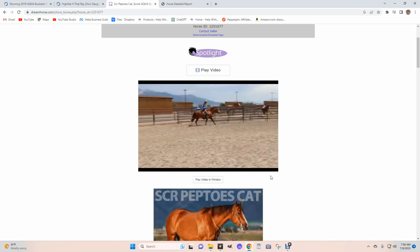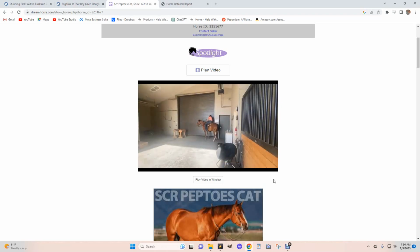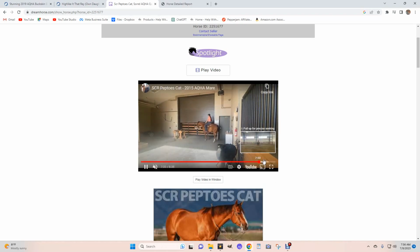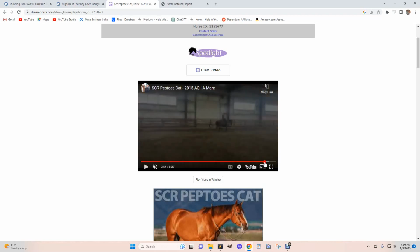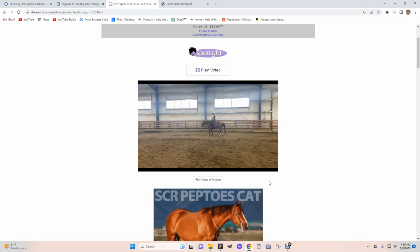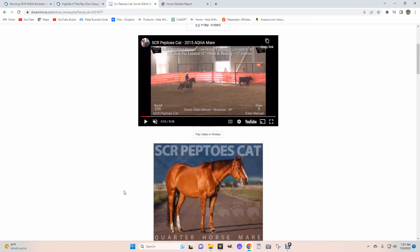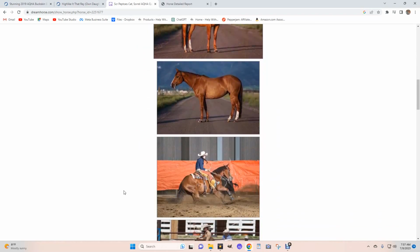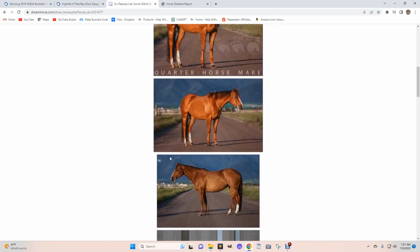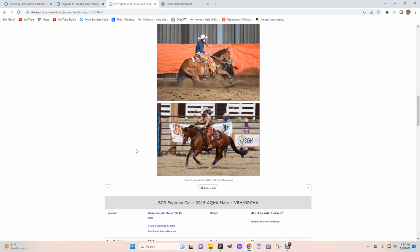Again, she's showing how broke this horse is. Working a flag. And then that's the end to contact her. So, some nice looking pictures there. There's the confirmation pictures that I always look for. Nice looking show picture. That's in a 2 rein.